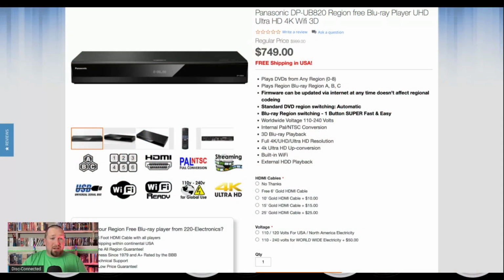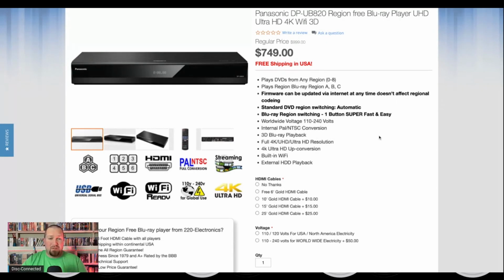This is going to be a mostly metal construction. It is going to be a lot more heavy duty. There is pretty much every option that you can conceive under the sun that this will be able to play. So let's check out that next highest level, and this is the Panasonic DP-UB820 region free from 220 Electronics. This is currently $749. Yes, like I said, a big jump from that mid-tier one.